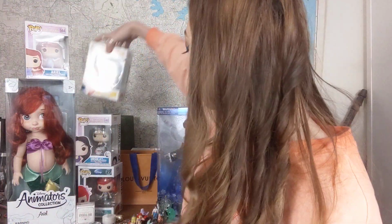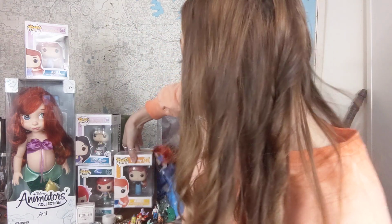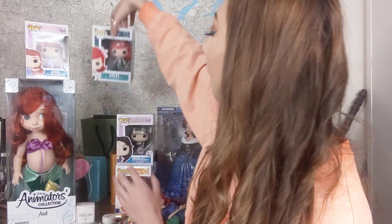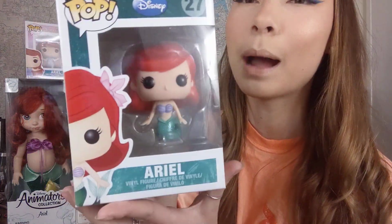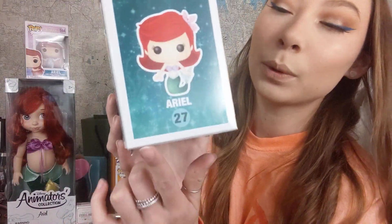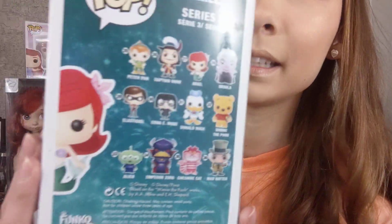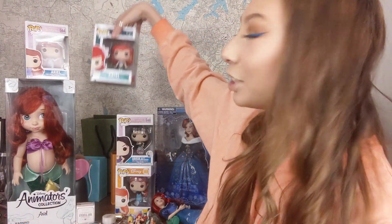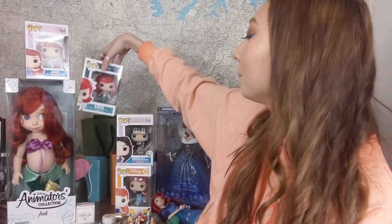And then down the bottom is Ariel, the first pop vinyl I actually ever received, and this is the original Ariel doll. So she has no eyebrows and she has a flower in her hair. She looks really cute, just a classic Ariel doll. Her tail has glitter on it. I'm not sure if it'll come up on camera, but her tail is actually glittered, and yeah, it's just a basic Ariel number 27. So this is from the original series when they didn't actually have that many pop vinyls out yet, but I really like her, and she's actually what started my whole pop vinyl collection.